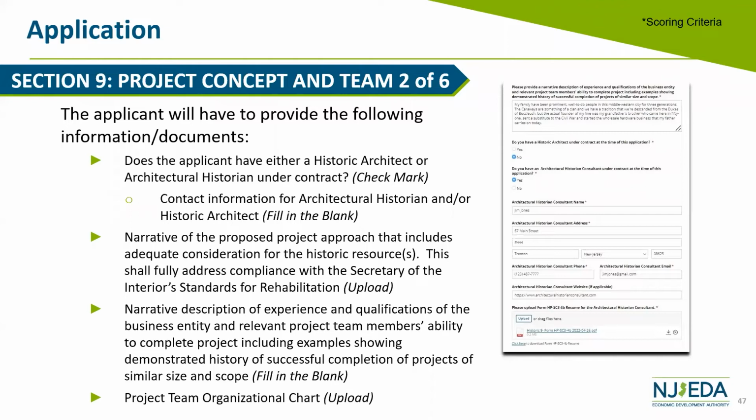the narrative, because there's a lot that we're asking for, which is with the proposed project approach. So in this section, it is a narrative that we're asking for an upload, but we're asking for a lot of things to be covered. And what we are looking for here is we want to get an understanding of exactly what the project entails. What is it that you're looking to do with the project?